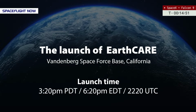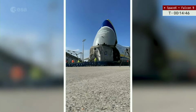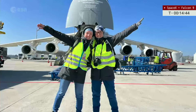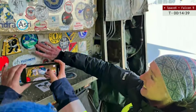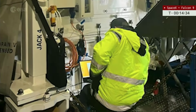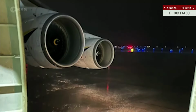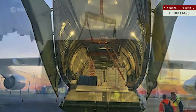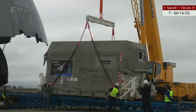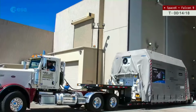Taking a peek back into some of the views from ESA. This is a video, sort of a sped up timeline looking at the path that the EarthCARE satellite took from its clean room and the Airbus facilities, being loaded up on a big cargo plane, flown across the ocean to land over there in California in preparation for the launch coming up in T minus 14 minutes, 20 seconds and counting.